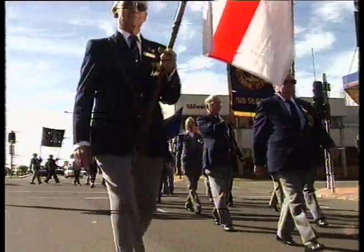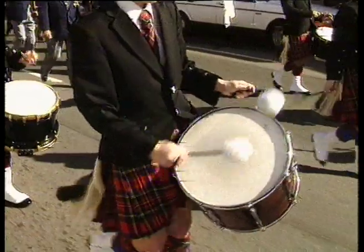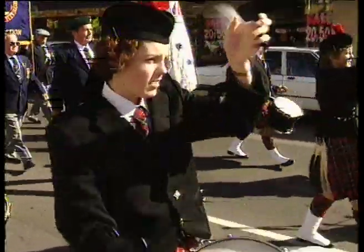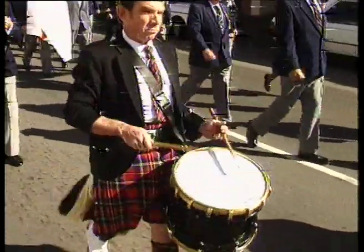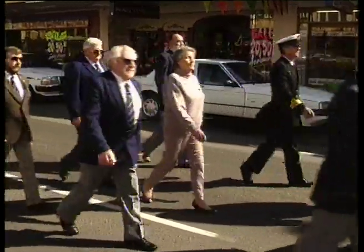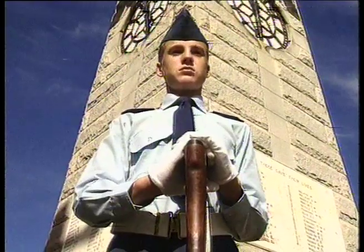About 140 Navy veterans of World War II took part in the Remembrance Service. They were accompanied by the Wingham Pipe and Drums Band. They marched from Taree RSL Club through the main street of town over to Fotheringham Park, where a ceremony was held at the Cenotaph.